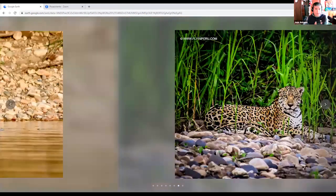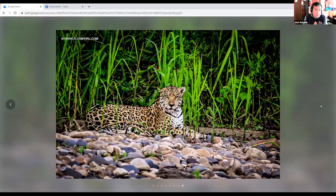And also we are very lucky. That doesn't happen all the time, but we're very lucky. We can get the amazing jaguar, which, as you know, is the largest wildcat in the Americas and the third largest wildcat in the world. Things like this, we can actually find along the river around Tambopata Research Center.